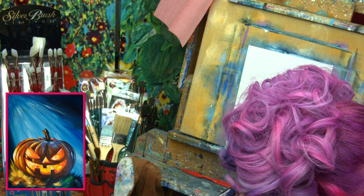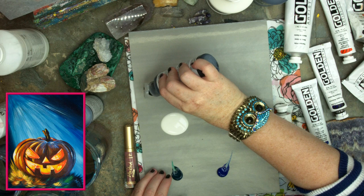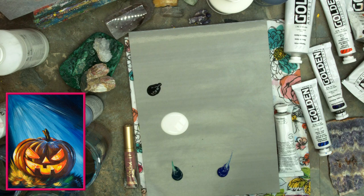I'm also going to put out a little black for this project. I am going to put out my fluid black. There's just a lot of ways. I guess my point in all this, when I show you different ways to do things, is there's a lot of ways to do a painting. And they're not really right or wrong. There's right for you and right for the painting. I just want you to be creative and out of the box. So you could be using a fluid white paint, a craft paint, or titanium white. Any of those will work.